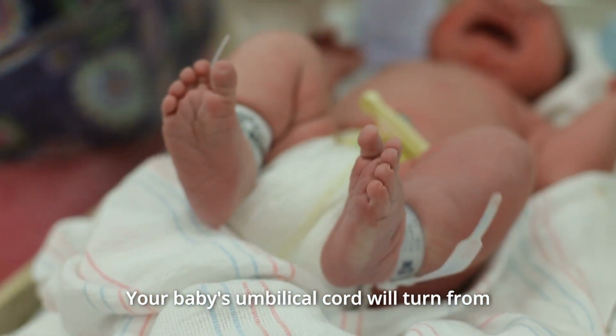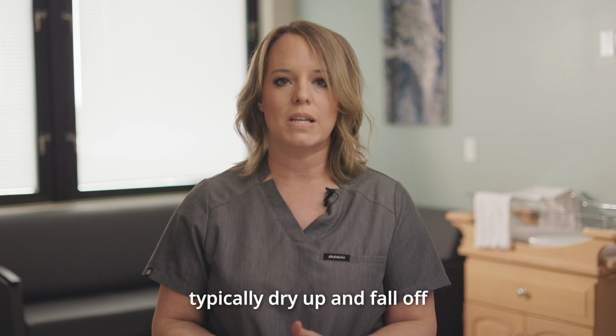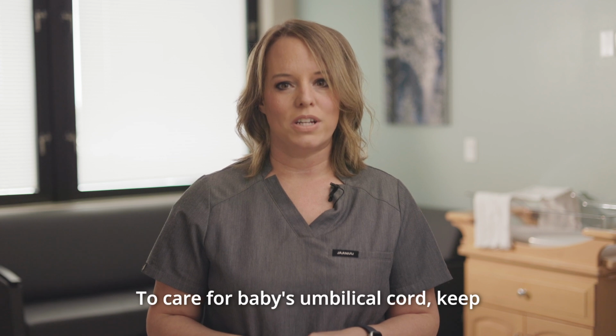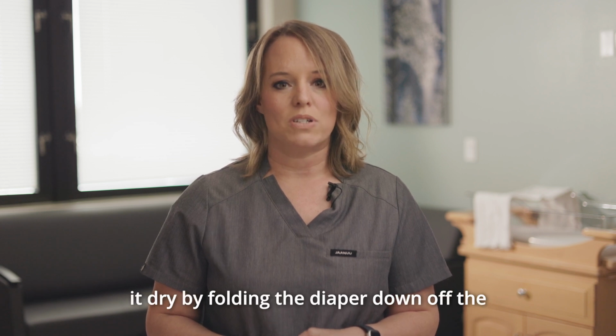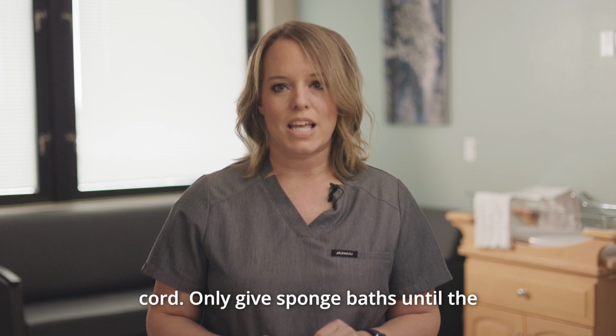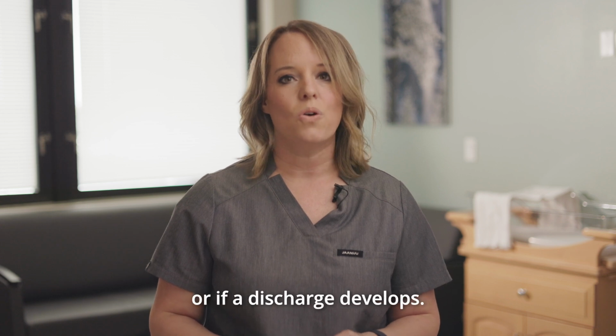Your baby's umbilical cord will turn from yellow to brown to black and will typically dry up and fall off around 10 to 14 days of age. To care for baby's umbilical cord, keep it dry by folding the diaper down off the cord. Only give sponge baths until the umbilical cord is healed. Notify your provider if the surrounding skin becomes red, swollen, or if a discharge develops.